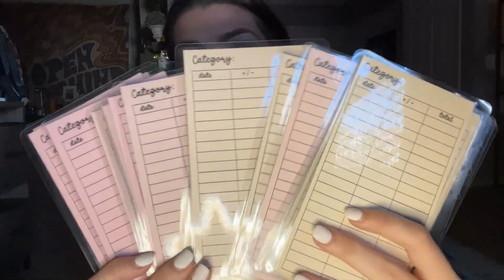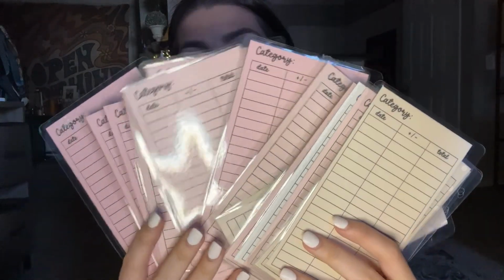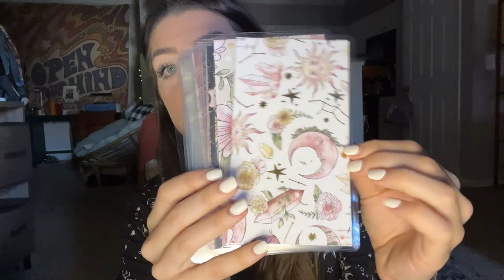So these have like different colored pink and like off-white colored backs. They look like this. Some pinks are darker than others, but that's the backs. And then here's the fronts, you guys. So adorable.